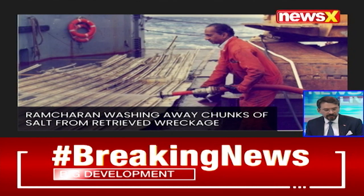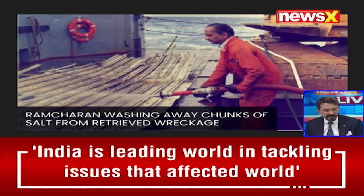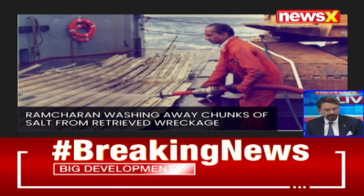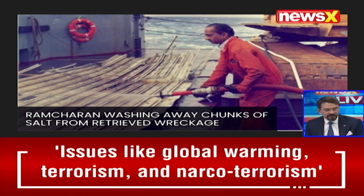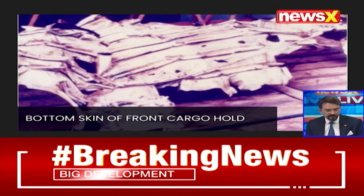This is Ramachandran, because it had already been a few days since the crash had taken place. Salt crystallization had started happening on many of the chunks of the wreckage. So this was him using a hose to clean up the salt crystals.